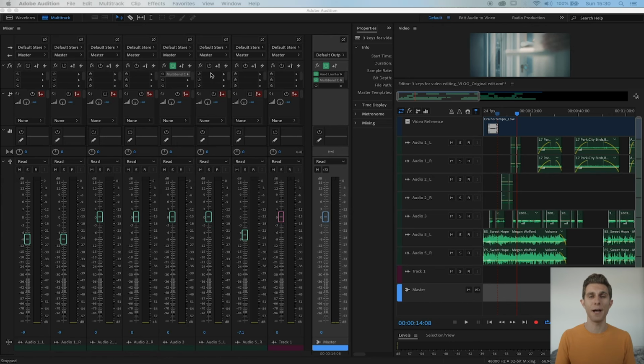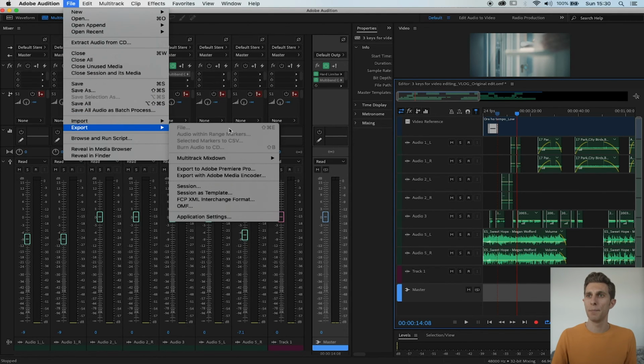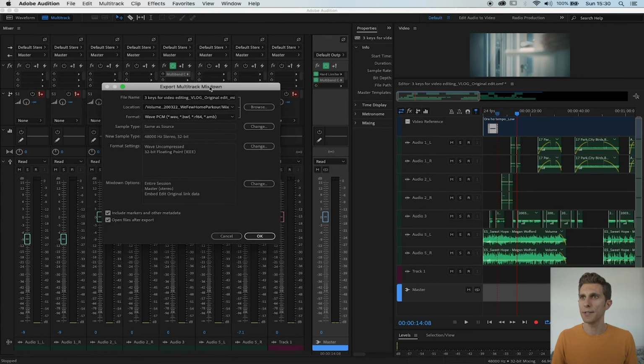To finish off, I'm going to bounce the track out, and to do so, you go in File, Export, Multitrack Mixdown, Entire Session. So you can export the whole timeline. And here again, you can choose some settings. This is what I need. Wave uncompressed, 32-bit, and yeah, ready to go.